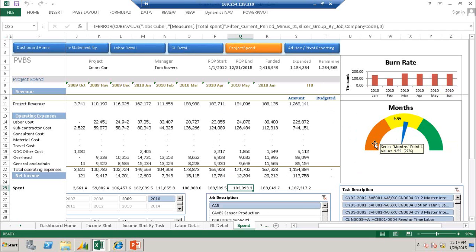So if you think about it, oftentimes PMs are doing this type of stuff offline. And the conflict that you have, because all this data, you can see when I select that measure, it's coming from the data cube, which is being fed from the accounting system and the time entry system.